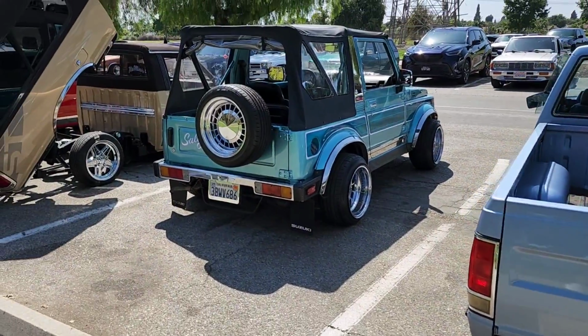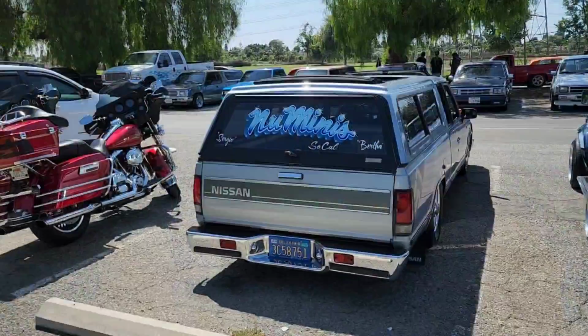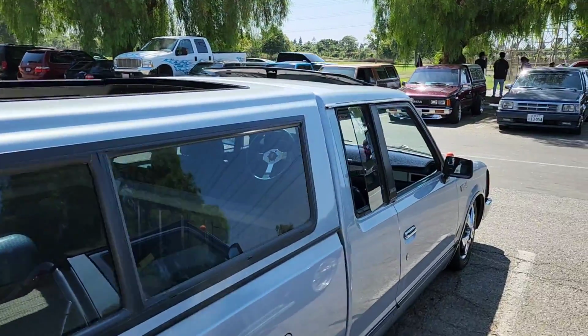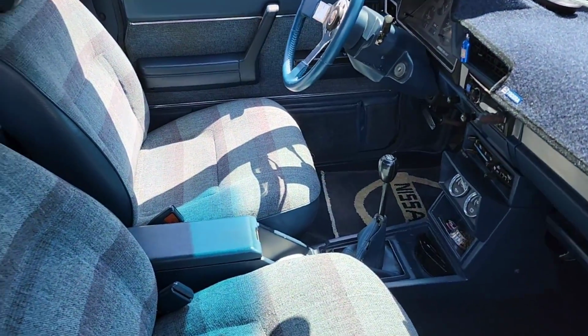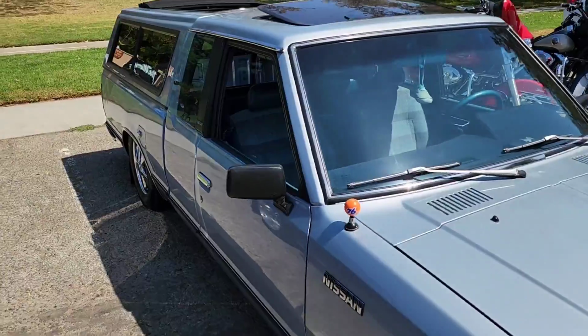And then of course, this is the Suzuki Samurai Sally. Another immaculate 720 King Cab. This truck is awesome. And I actually had a King Cab like this that I was getting ready to restore, and I just never got to do it. And looking at this truck is definitely making me regret it. I mean, everything on this truck looks OG.